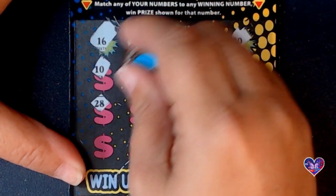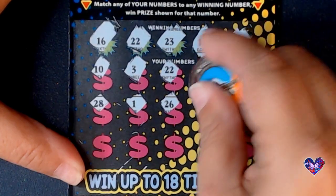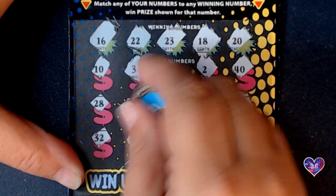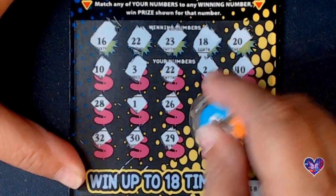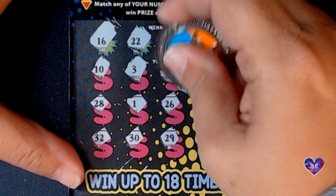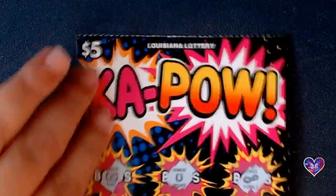28. Number 1. 26. 14. 33. We don't have any of the 30s, so we'll pass that up. 29. 34. And 36. So just the match on the 22. Can we find big zeros? No, we found no zeros. Free ticket. That's $5 towards another ticket.